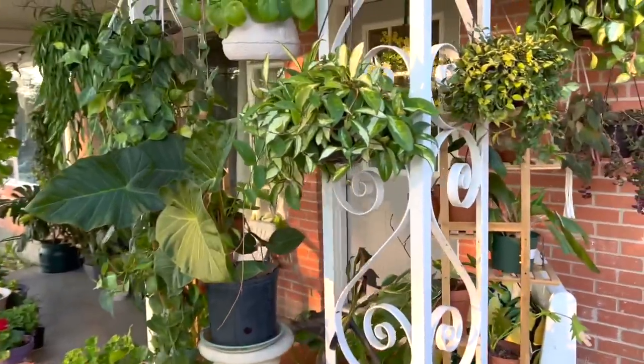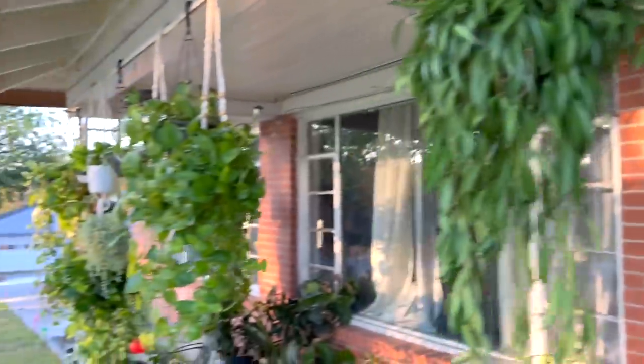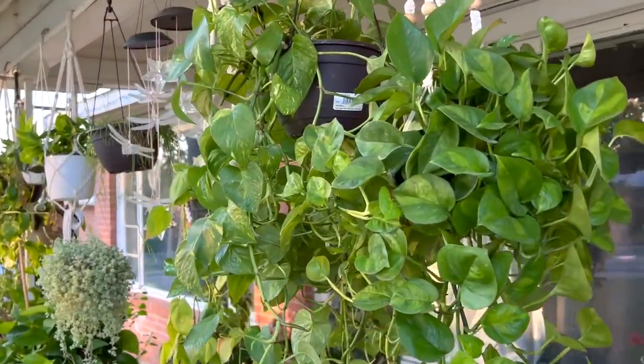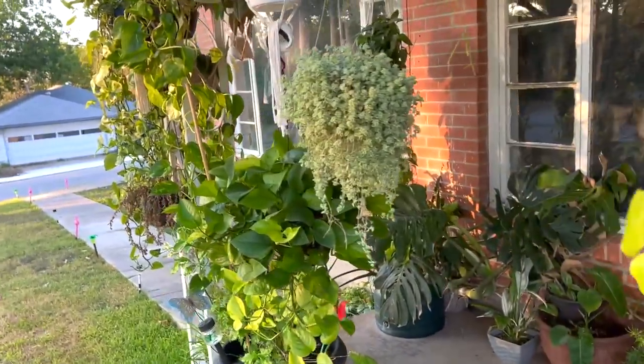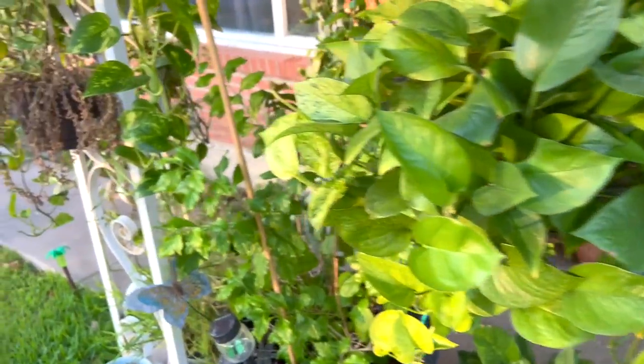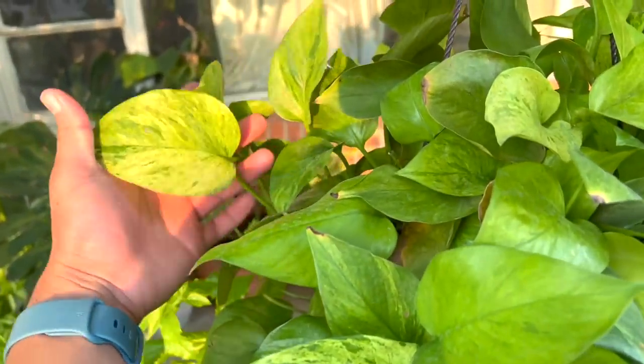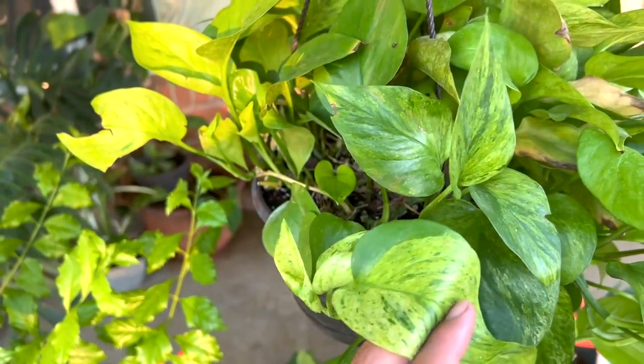Cuties. The Hoyas. Brazil. Global Green. The beautiful Jacena, or Yersena, Totos. Just loving the outdoors. It's doing so good.